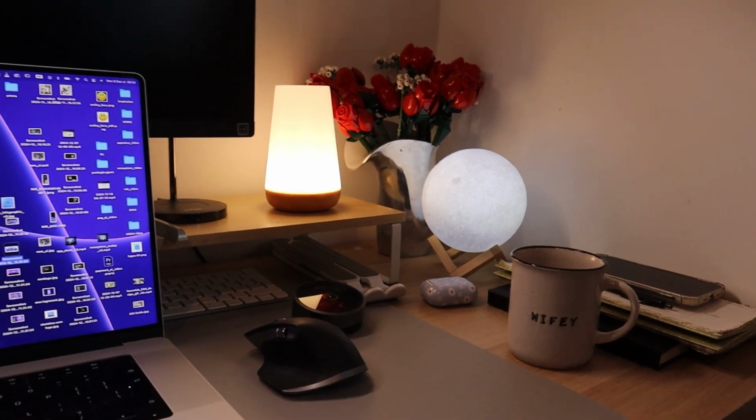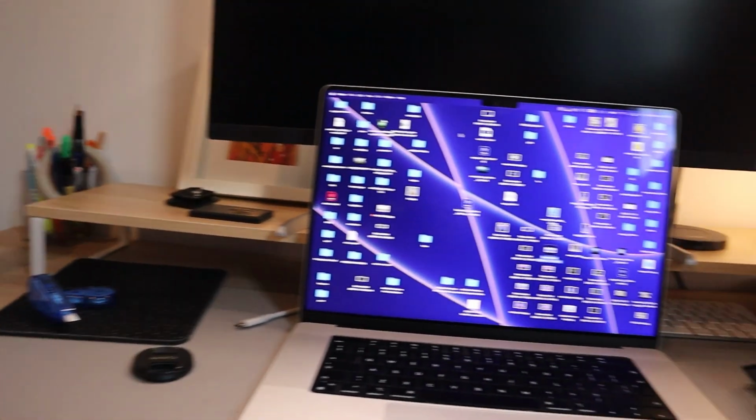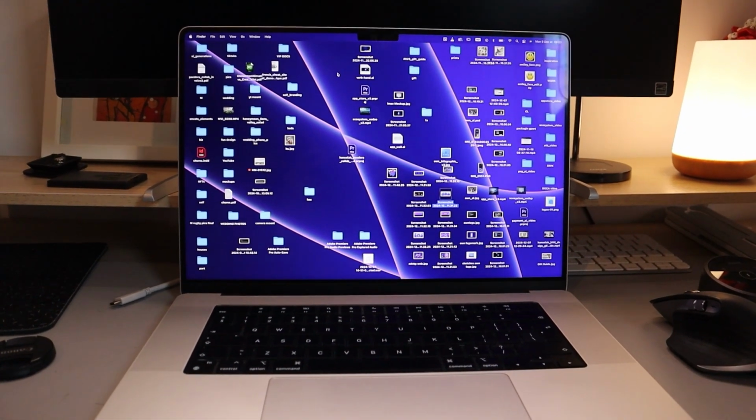This is the current state of my desk. It's a little bit messy, so we've got to clean that today. And I also need to clean my desktop because that's looking very wild and crazy.